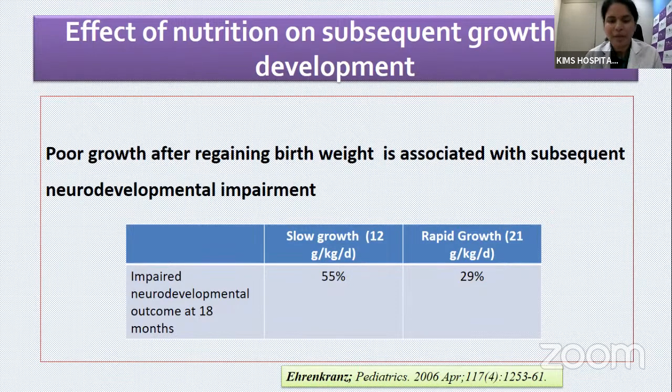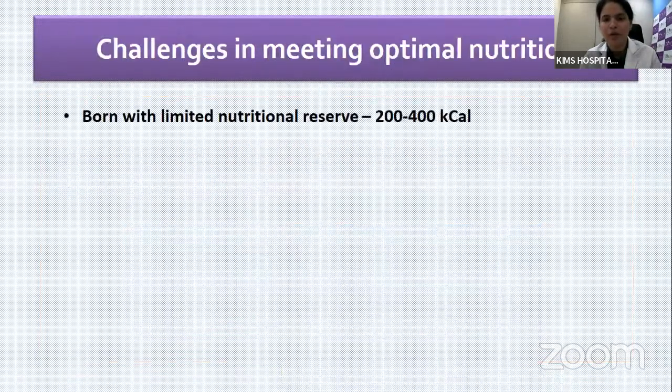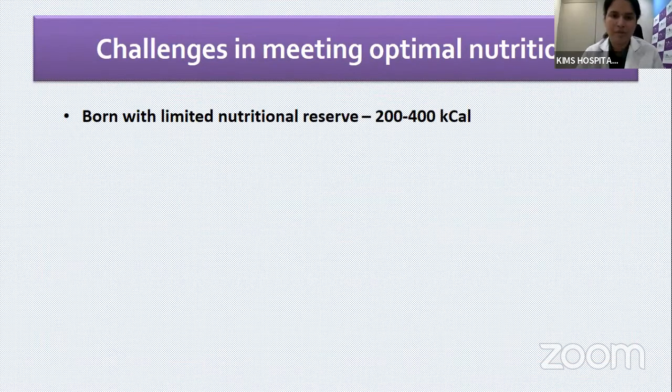So the proportion of babies who developed abnormal neurodevelopmental outcomes was 55% in the group of babies with slow postnatal growth versus 29% in the group of babies who had rapid growth, that is 21 grams per kg per day. And this was after adjusting for other potential confounders.